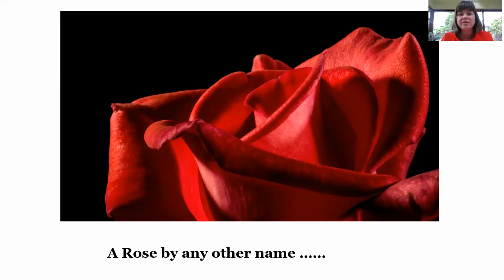It's very rugged. There's no fussing with this plant. But the petals are delicious. All roses are edible. Some are nicer than others. Rosa rugosa is absolutely delicious. I eat those petals raw, or else I dehydrate them and keep them for teas.